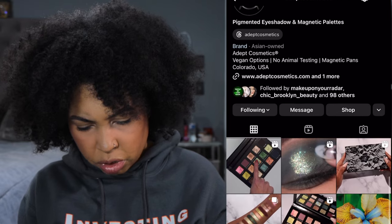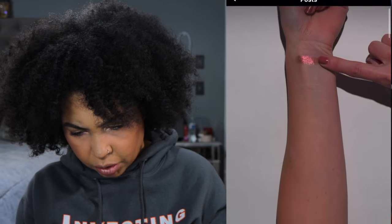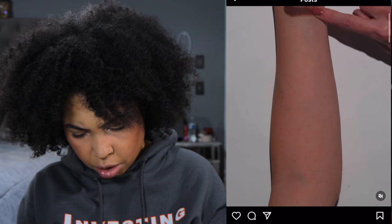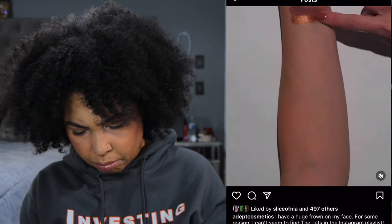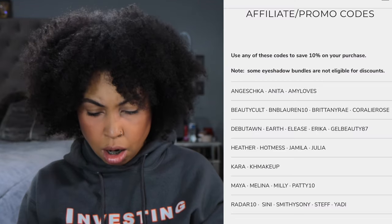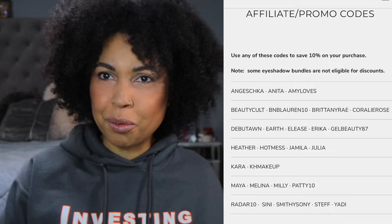All right, I'm popping over to Instagram so we can see when this palette is releasing. You can see the swatches being done there. This palette is releasing 9 a.m. Mountain Time. So it looks like 11 o'clock a.m. All right, well, it's going up earlier than I thought, so I better get going on this.